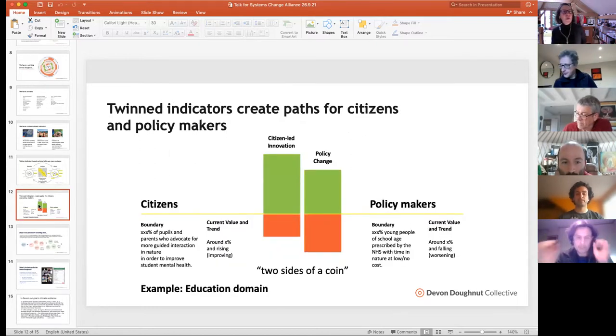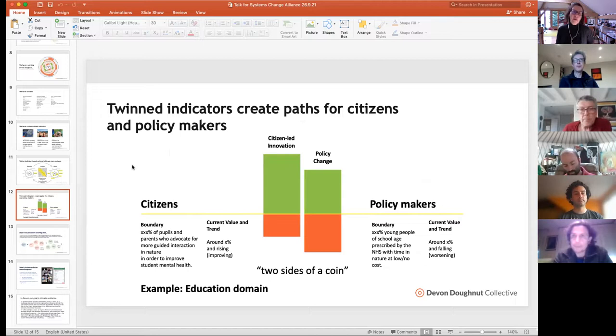So let me keep on going. One of the innovations that the Devon Doughnut has become known for, and other people are interested to know more about, is the way in which we imagine twinned indicators, creating pathways for action for citizens and policymakers. One of the things we do at the Bioregional Learning Center, working with systems, is this realization, which I'm sure all of us have had, that it's not enough for top-down action only or bottom-up action only on climate resilience or equity or biodiversity loss or any of these things. We somehow have to find ways to work together.